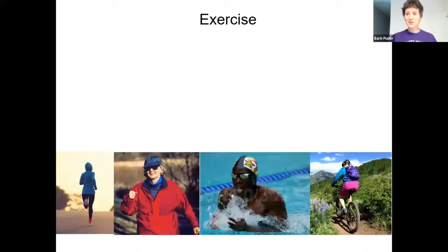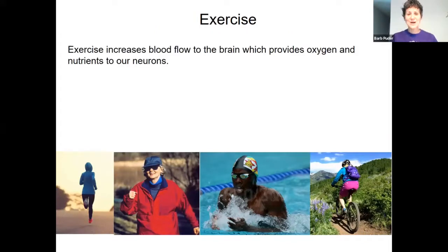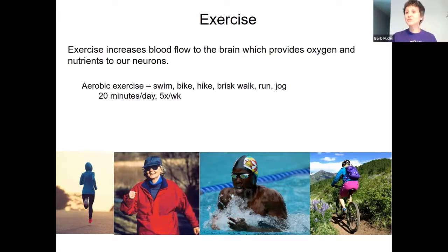If we talk about regular exercise, it's a stress reliever as well, but it also increases blood flow to the brain, which brings more oxygen and more nutrients to our neurons. And so we want to do aerobic exercises like labeled here, the swimming, biking, hiking. And they say that 20 minutes a day, 5 times a week is good for cardiovascular health. But a recent study of people over 60 showed that 40 minutes of brisk walking 3 days a week actually improved cognitive function. So getting your body in shape and keeping cognitive function are a little bit different in how much you should do. The 40 minutes is about a 2-mile walk, about 3 days a week, for improved cognitive function.